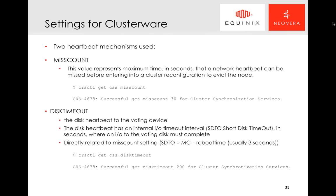So, some of the settings for the ClusterWare that you have to be aware of. There are two heartbeat mechanisms that become predominant in extended rack, and that's the miscount and the disk timeout. The miscount value represents the amount of time in seconds that the heartbeat can be missed before it starts to consider that node to be evicted. You can get your current miscount using the cluster control command. The default is 30. Most of the time you're not going to have to change that. There are cases with different adapters and different storage units where you may want to look at this, but generally 30 seconds is the default.